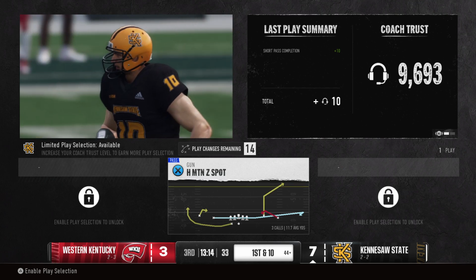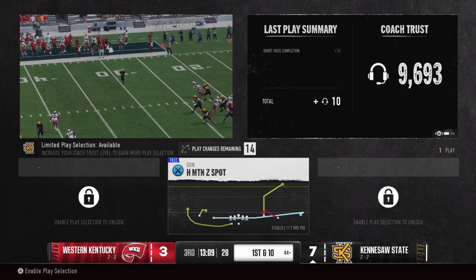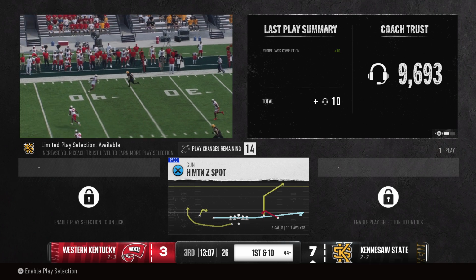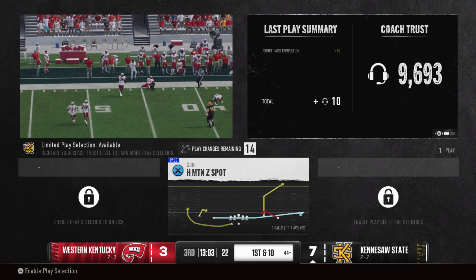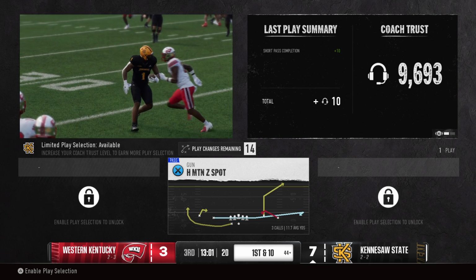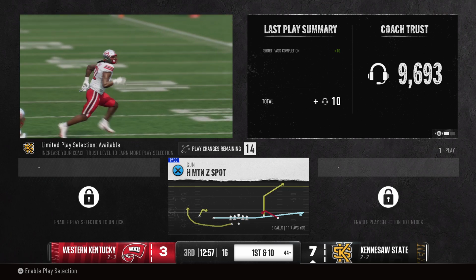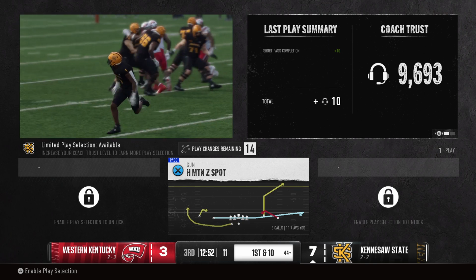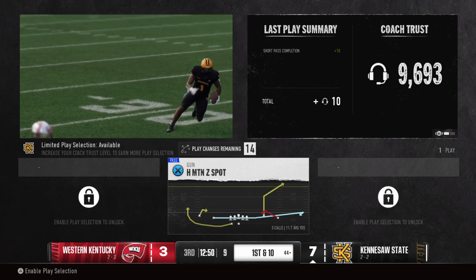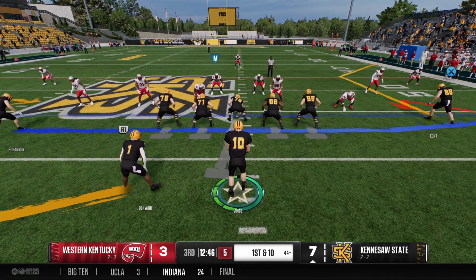That's why this guy is such a weapon in this offense, because you don't have to throw it far downfield. Just get the ball in his hands. He catches it close to the line of scrimmage, but look what he was able to do after the catch. He gets an explosive play for this offense. Kennesaw State coming out with another first down.